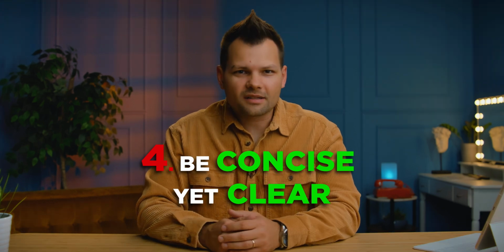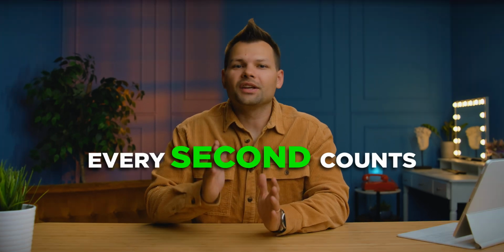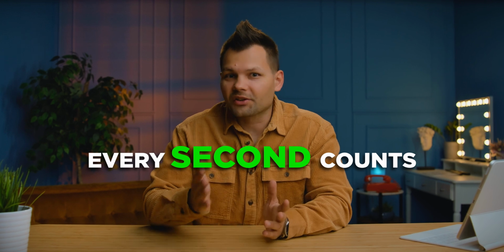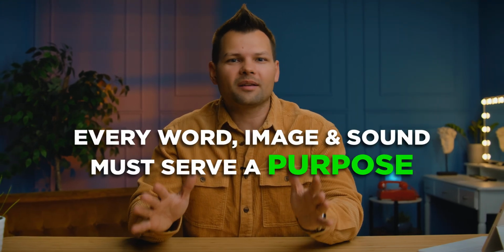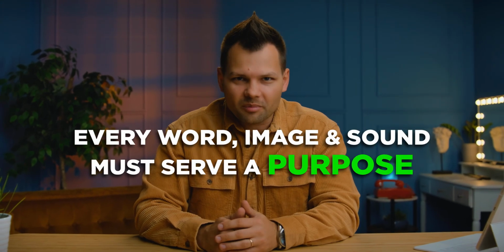In the world of Amazon ads, every second counts. You're not just competing for clicks, you're competing for attention. And in today's fast-paced digital landscape, attention is the most precious currency. Times Square is the capital of advertising where brands are fighting for your attention. This means your ads need to be like a well-crafted poem. Every word, every image, every sound must serve a purpose. Brevity is your friend, but so is clarity.